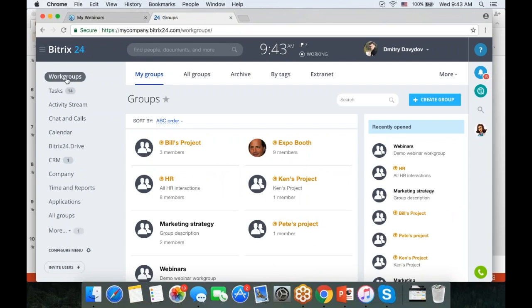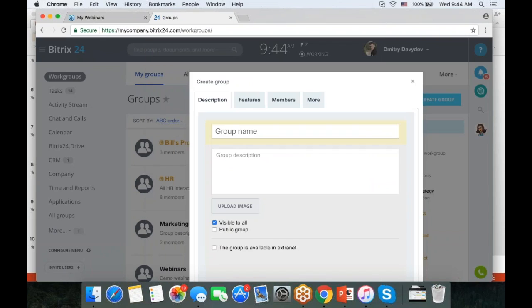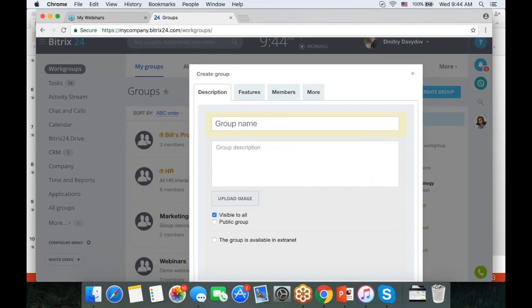The important thing to understand is that in Bitrix24 currently, projects and work groups are the same. And as you'll see shortly, work groups have every feature that a project needs. So to create a project, click Create Group, and let's create Mike's project.